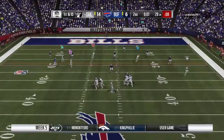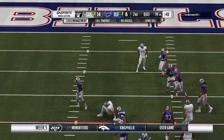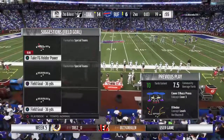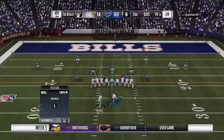From the gun, it's Carr. Over the middle, it's complete. And he'll be brought down inside the 20 at the 19. Now whistles and a timeout with 3 seconds left in the first half. So 3 seconds here remain in the half.